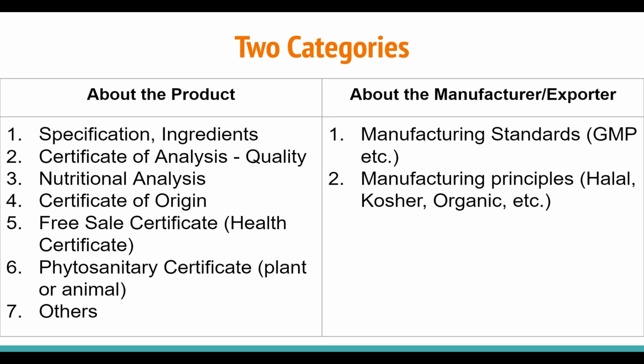This applies to halal, kosher, or organic manufacturing plants. These types of manufacturing principles apply for products that are destined to countries that follow Islamic laws or kosher, and they may be available depending on the product category. In terms of organic certification, that also applies to some specific ingredients that are contained in our finished products. However, there are limitations regarding these manufacturing principles because not all the ingredients are available as organic. And the same applies with halal and kosher.